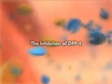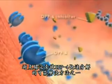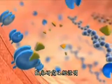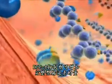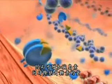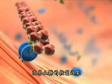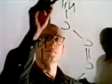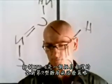The inhibition of DPP-4. A possible solution to the rapid degradation of the incretins by DPP-4 is through the administration of a DPP-4 inhibitor. In clinical studies, DPP-4 inhibition has been shown to increase levels of intact incretins, thus increasing insulin and decreasing glucagon. This resulted in improved glycemic control without increased risk of hypoglycemia or weight gain. The inhibition of DPP-4 represents a promising new strategy for the treatment of type 2 diabetes.